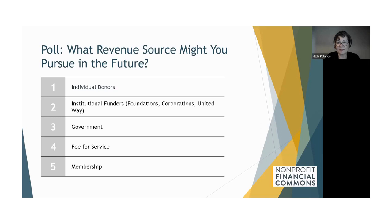Okay, so we see significant interest in building the capacity with individual donors. And second to that, fee for service. Again, remember that most of you said you were institution and government. So of course, this would be the flip side if you were diversifying. But we also see some institutional funder diversification, and then government seems to be the last here. We know that there is significant inflow of funds at the federal level from ARPA, and we've seen organizations trying to apply for those funds for the first time.